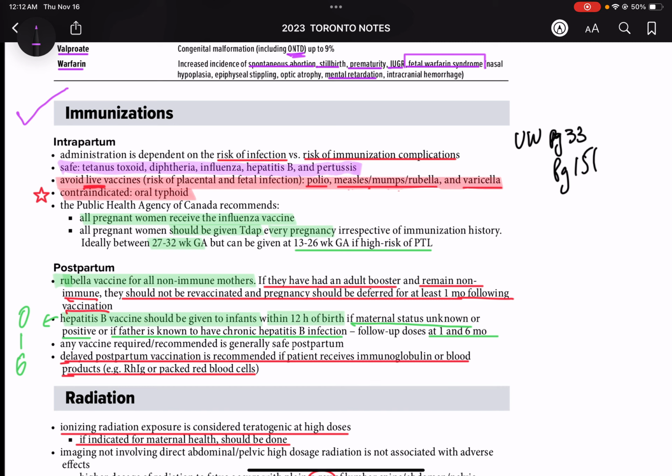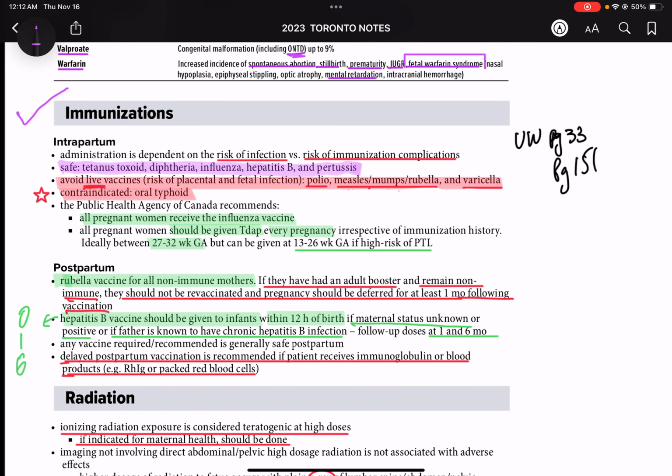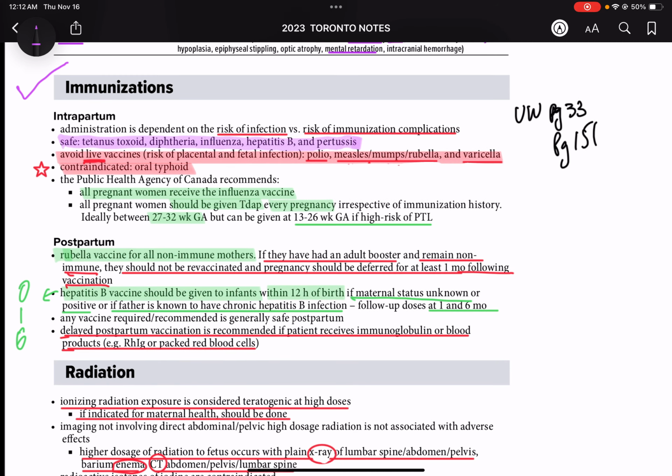Okay. There are the vaccines which are safe, like tetanus toxoid, diphtheria, influenza, Hep B, and pertussis. So we can give pregnant ladies tetanus toxoid, diphtheria, pertussis, which is Tdap. And then we can also give hepatitis B, and we can also give influenza, but the inactivated one. Okay, we cannot give the live one. Then this is the most important thing.